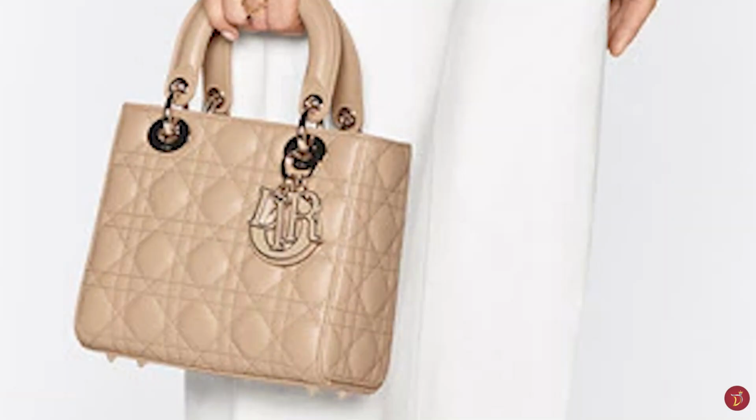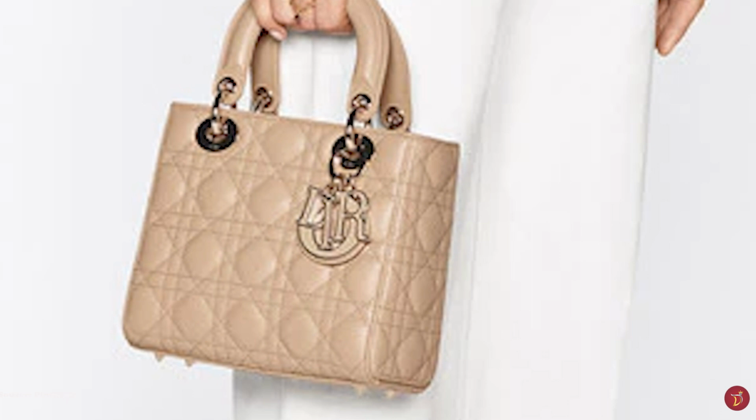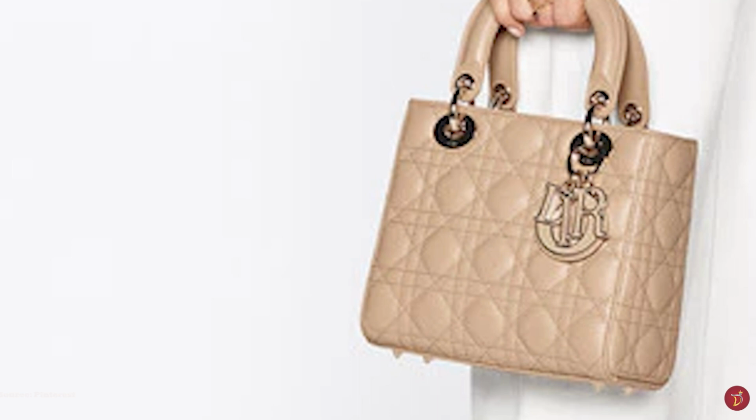With a few amendments and updates, the Lady Dior still remains one of the true classic and iconics from Dior. Synonymous with style, elegance and beauty, the Lady Dior is rich in history and heritage.